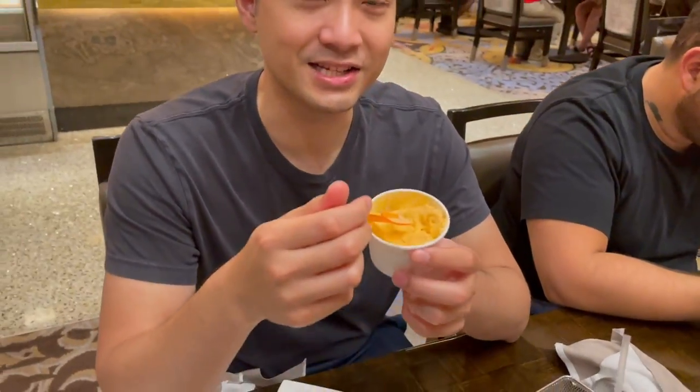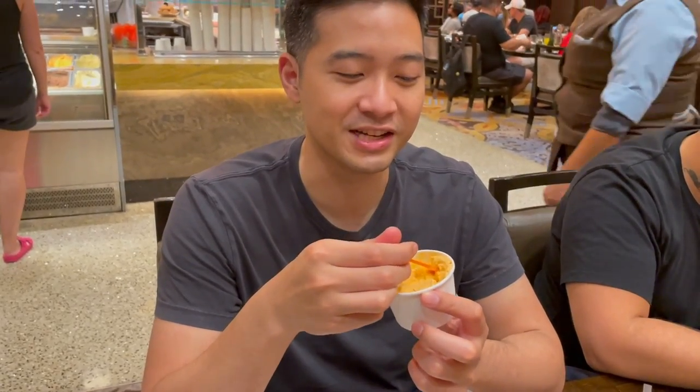Got the Thai tea. It's very good. Is it good? It's very good. It tastes just like it. Thai iced tea ice cream. It's good. It tastes like salted peanut. It tastes just like it. Oh yeah, good.